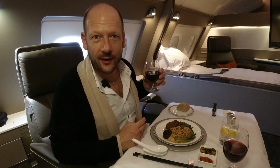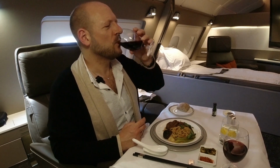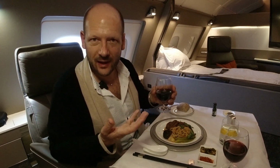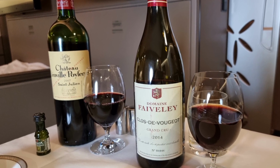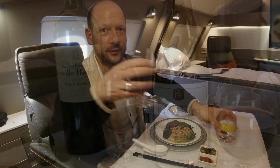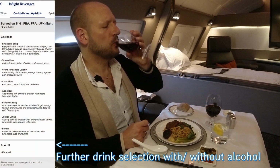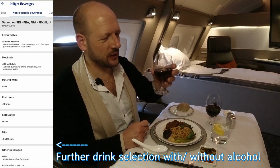So now let's try the wines. First this one, this is the Bordeaux. Very nice, very round, quite light maybe, but I'm also here in the air, so you never know. It's a really nice wine. And now let's try the Burgundy wine. A very special one, we have to say, we have to know that. And also, I mean, really good.